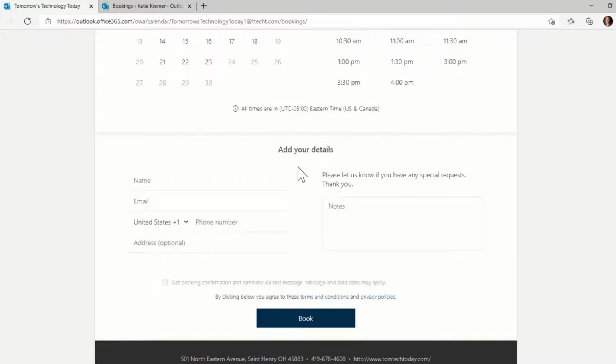So down here at the bottom for the details, these fields you can customize if you want them to be required. They don't all have to be. Of course, you're going to want to know some contact information for people, if you need to be able to get a hold of them. So I'll just schedule with myself just for this demo.